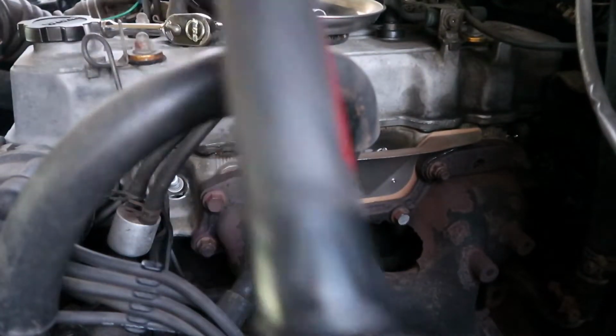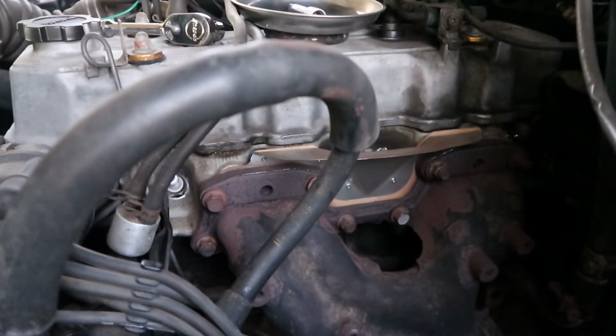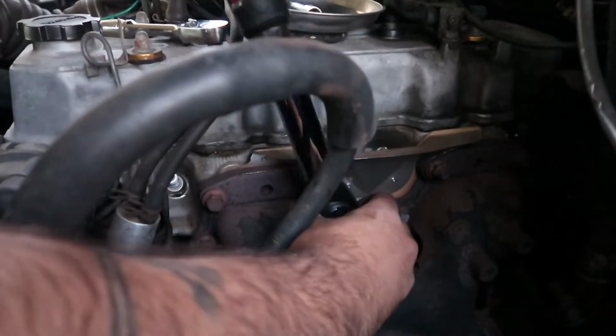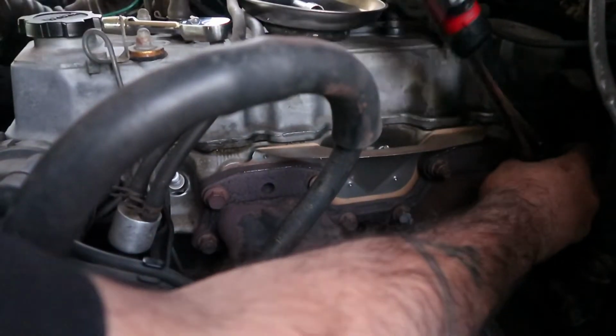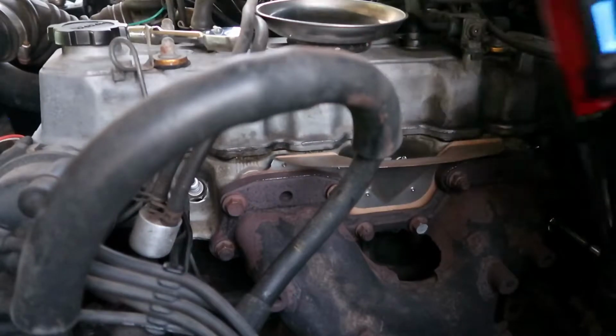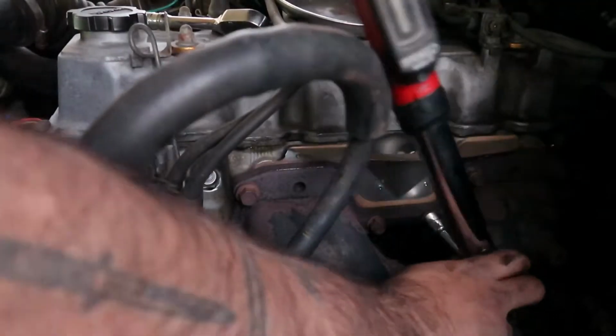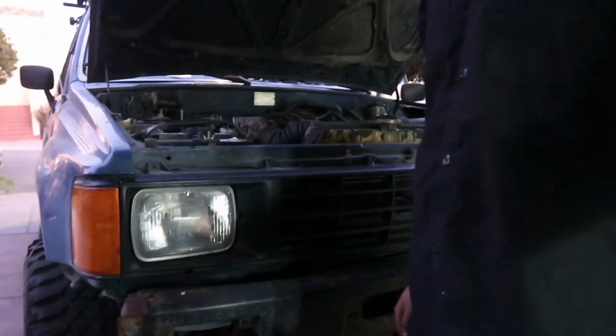Alright, so the last thing to do is just to torque it all up with the torque wrench. I think for this 22RE, it's 33 foot-pounds is what I've been told. Alright, so just got everything basically done. Tightened down all the bolts. We'll see how it goes.